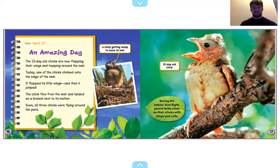So, this is the baby chick at the edge of the nest. It's getting ready to leave. During the baby's first flight, parent birds cheer on their chicks with chirps and calls. So it's time to get ready.